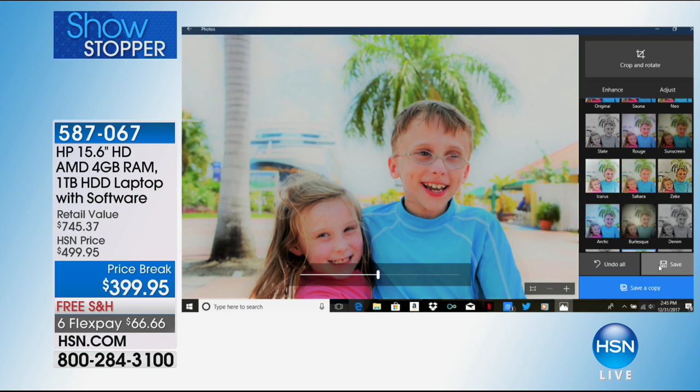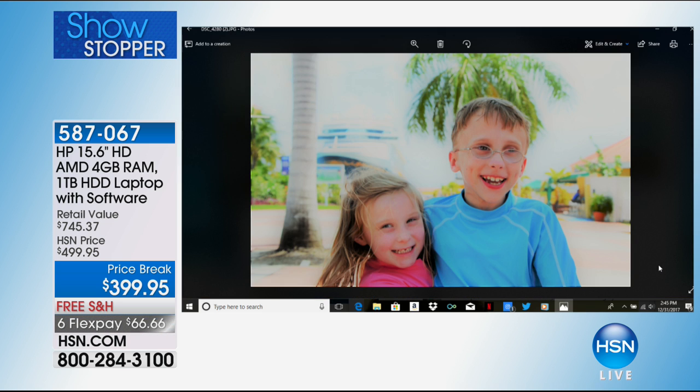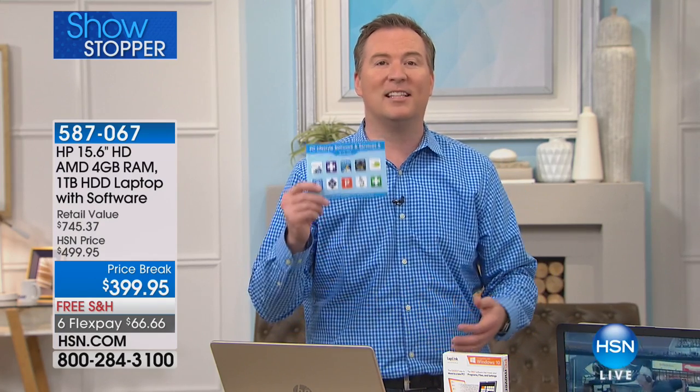Now once you're done, you hit the save button. So now I'm saving that photo that I just edited in real time, and now I can upload it to Facebook, I can upload it to Twitter, I can upload it to YouTube, I can send it out via an email. I click that share button and it automatically gives me all those options. That's the thing I love about this HP, it's designed to do everything quickly. I literally took a picture from my phone, downloaded it to my computer, made an edit, in less than 60 seconds. So many of us love that.